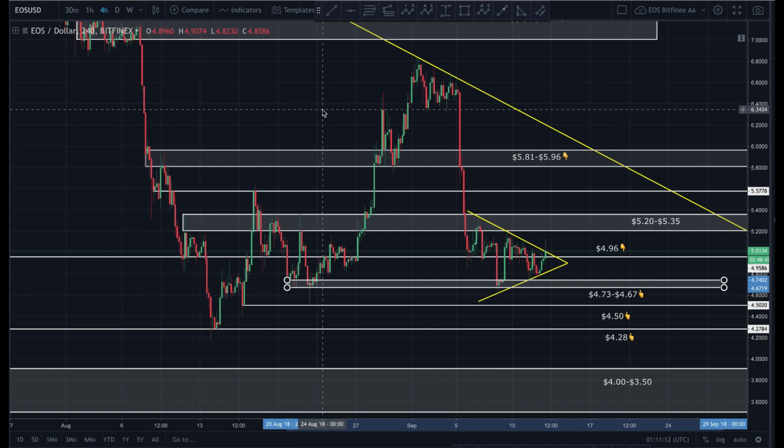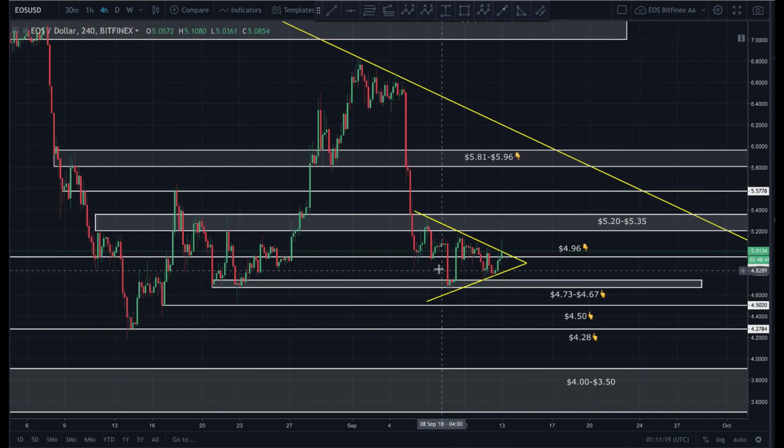We're looking at EOS to the US dollar. This is the 4-hour chart on Bitfinex, guys. And EOS, much like Bitcoin, has been sitting here in this wedge, operating here for the last couple days, getting squeezed tighter and tighter, a series of lower highs, higher lows, reaching the apex here. It did just attempt a small breakout here, got immediately rejected back into the wedge. We're going to have to watch and see how this ends up playing out.